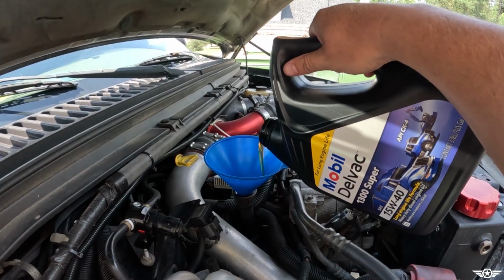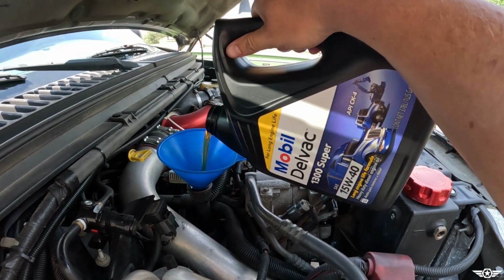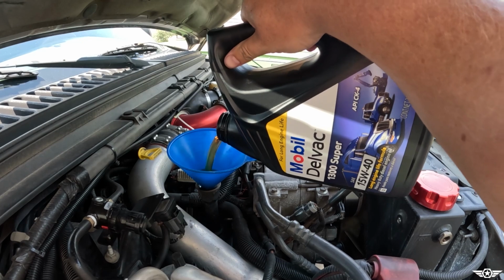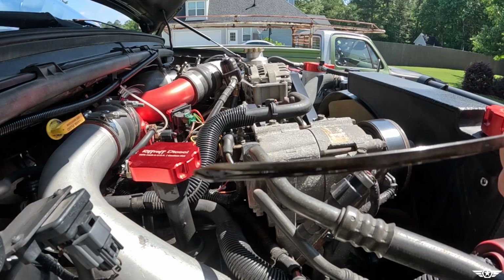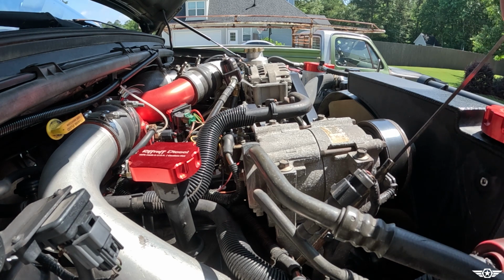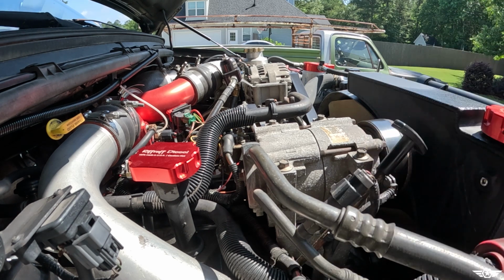So to change a third of the oil, I need to change 5 quarts. It's a 15 quart sump, and looking at the dipstick, I think I got it right. Right where it should be. Looks like it's about 6 1/4 quarts of conventional, 9 quarts of used synthetic.